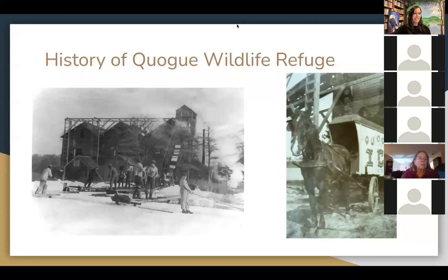So the refuge has a really unique history. In the early 1900s, the refuge was actually not a wildlife refuge. It was called the Quogue Ice Company. It operated on Quantuck Creek, and then they came up here to the main property of the refuge on this body of fresh water that got its name from the ice company. So now it's called Old Ice Pond. So you'll probably hear me say Old Ice Pond often throughout the program.